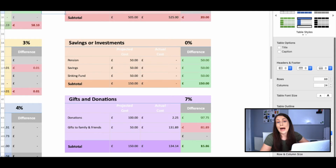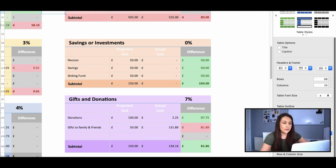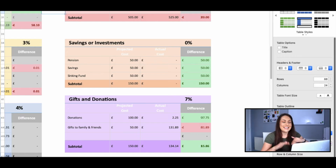Savings or investments, I don't know what to tell you guys, but yeah, nothing in that this month, just because my main priority is to repay the debt more than anything and to build up a stable income. So the savings and investments aren't quite my priority at this stage, so hopefully in the near future we'll see that increasing from 0.